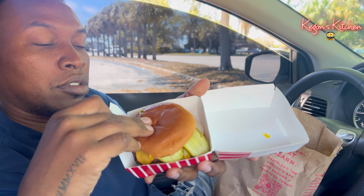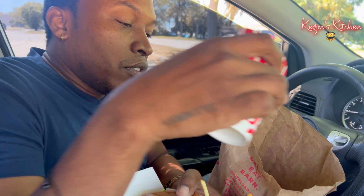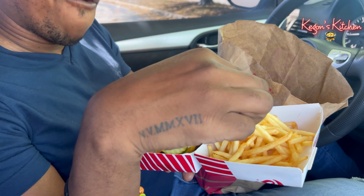Yes, guys. So I ordered the double cheeseburger, double bacon cheeseburger. There it is. Oh yeah, it looks good so far. All right, and French fries. These are some shoestring fries, right? Little tiny fries. Nice and hot. It's not salty, you know. It's good.